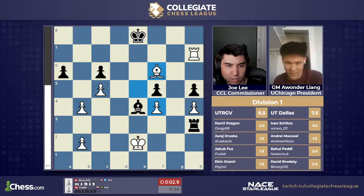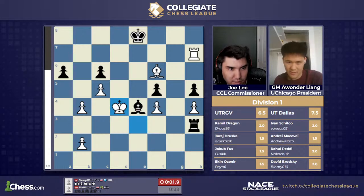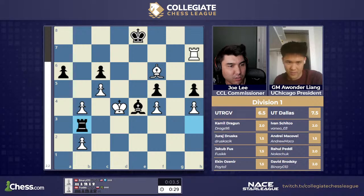Only 2 seconds for David, really hard. One second. He plays the bishop check. King has to move, goes up into discovery. The king is advancing. Only 1 second for David. He plays rook to h3. Now there's king e5.